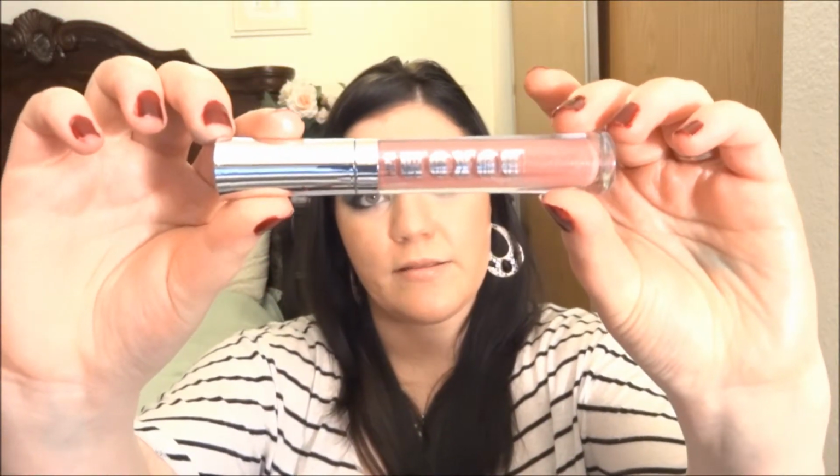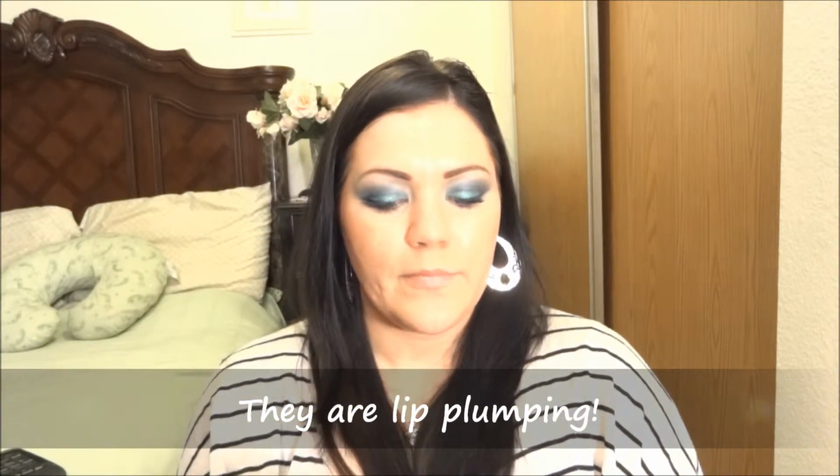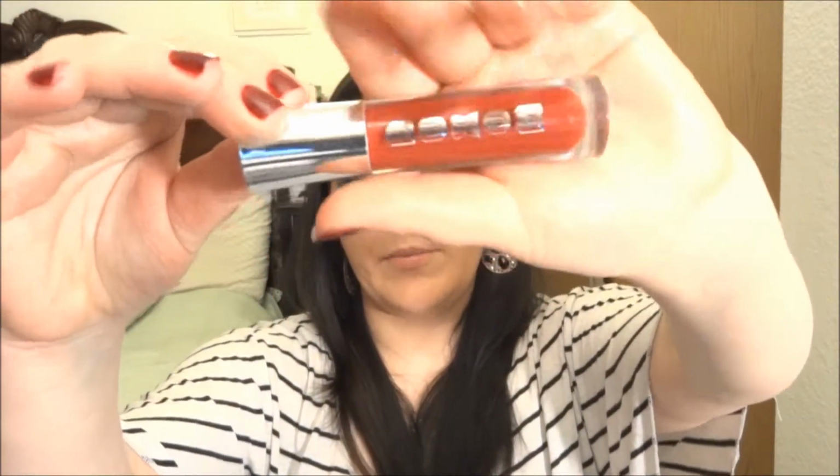Oops, right there. And then we have for the lips, the Buxom lip gloss. This is in Dolly. I first tried the Katie. I love the Katie. The Katie is really nice and nude. But right now I got Dolly from one of the Allure boxes. I believe it was the fall one. And I love it. It looks good. I can get away with it. And I love the Hot Mama. But I don't know where it went. Oh, here it is. The Hot Mama is a great fall, winter color, not summer. And it is very pigmented.